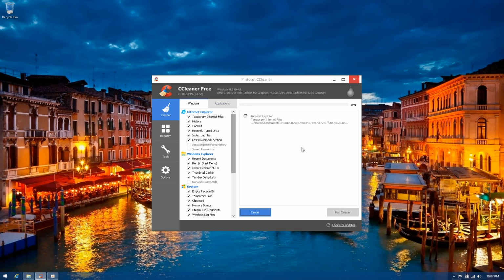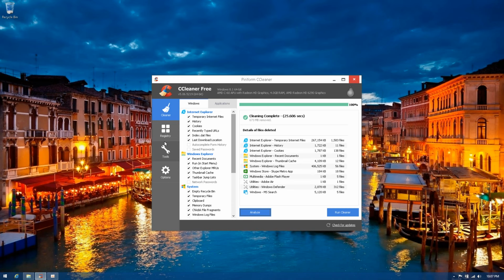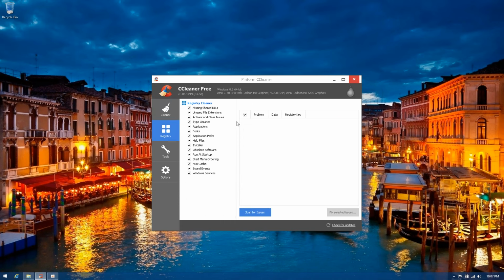What it'll do is clean all of your cookies and temporary files that slow down your computer. And it'll actually make your computer run faster. So yeah, another tip that I'll show you guys in a bit.